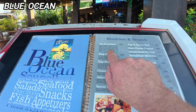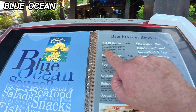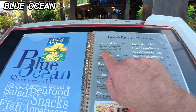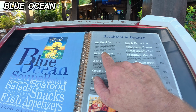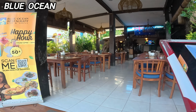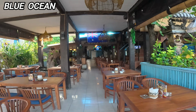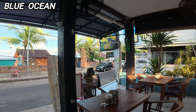It's 85,000. 2 eggs cooked any style with your choice of either chicken, sausage, mushroom, bacon, baked beans, roast potato, grilled tomato, served with tea or coffee. All right, so that's breakfast. We're going to check it out. The Blue Ocean. See if they're open. They might not be open yet. Nice setting. It's right opposite the beach here at 66.